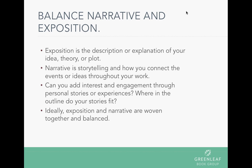So think about each chapter as sort of a content loop. Do you take your reader down a path from start, middle to end in each chapter? And does each chapter do that for your manuscript as a whole?